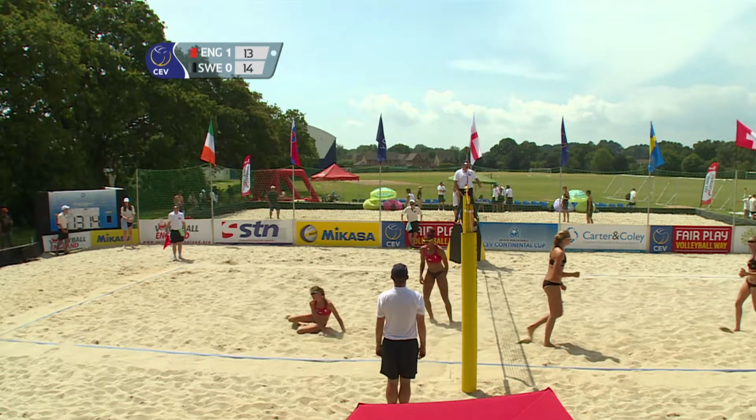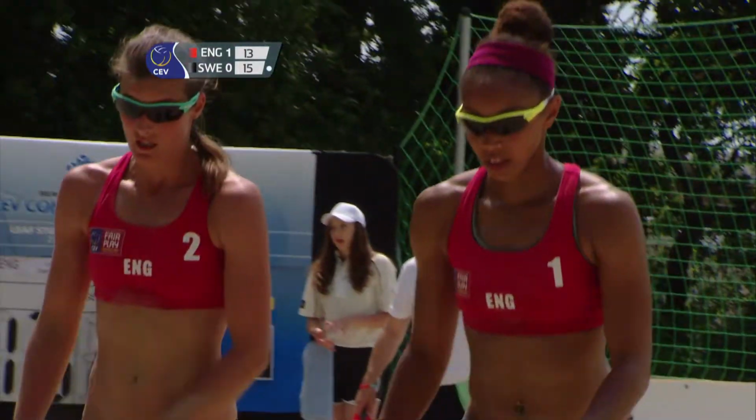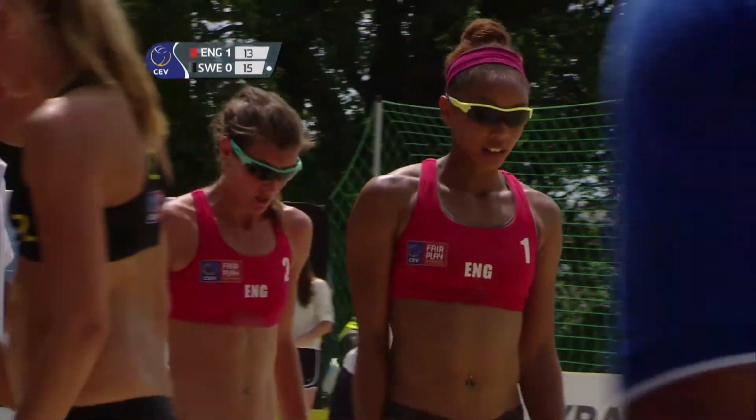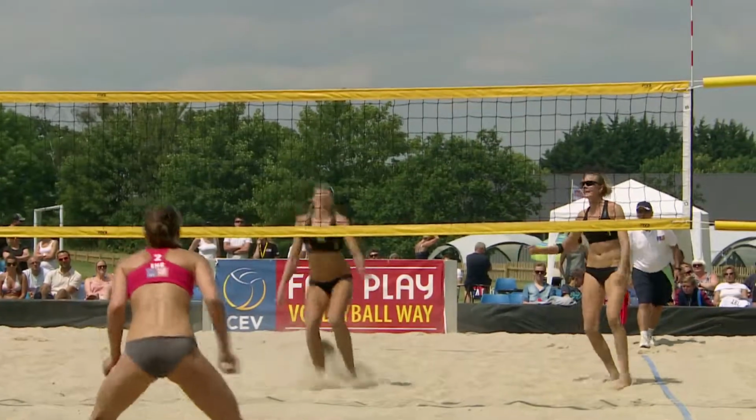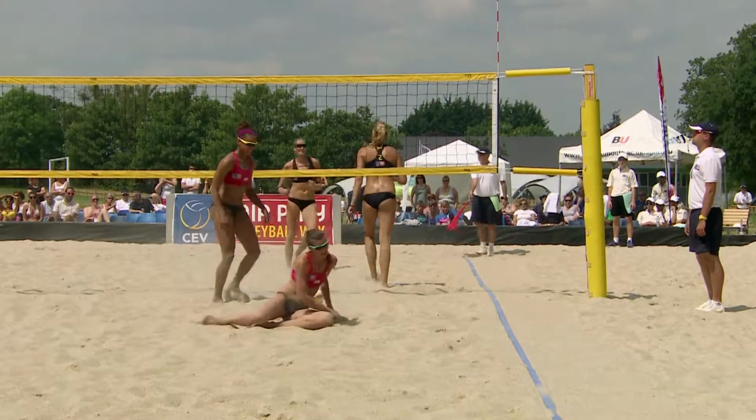No, that's lucky for Sweden and very unlucky for Zara Dampney. Had read that the ball was going to be rolled short. But once it hit the top of that tape, it's so difficult because it just carried over where she was about to play the ball. Not much you can do in that situation.